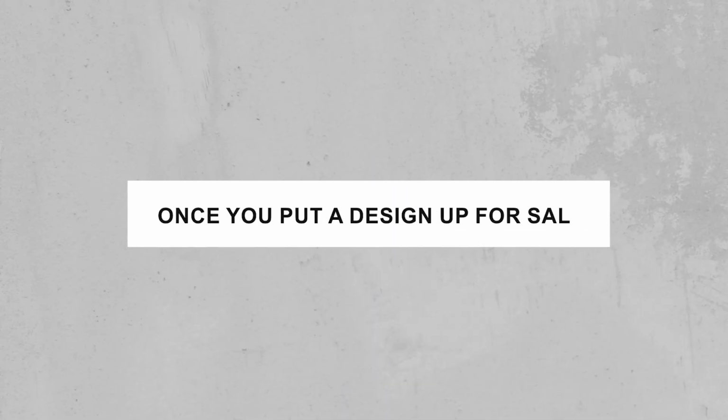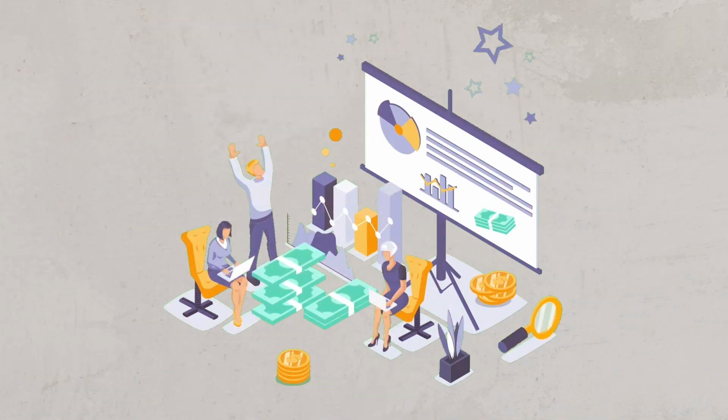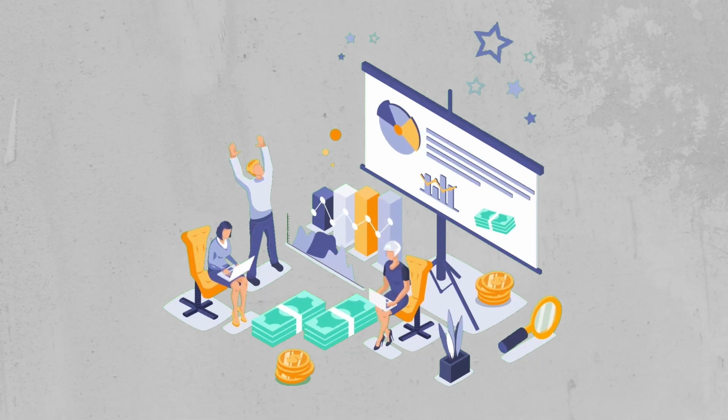Once you put a design up for sale, people can keep buying it, and you don't have to do anything more with it. It's a neat way to keep making money while you keep creating new stuff.